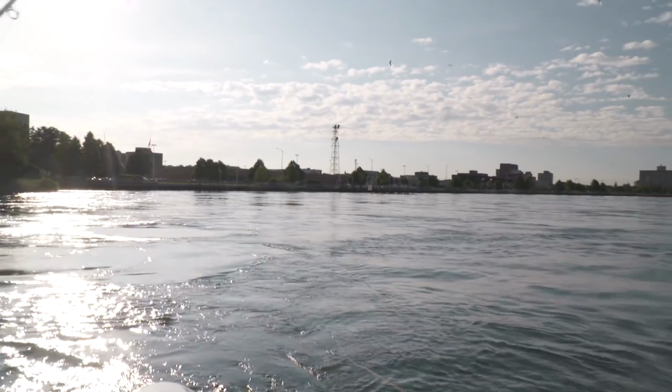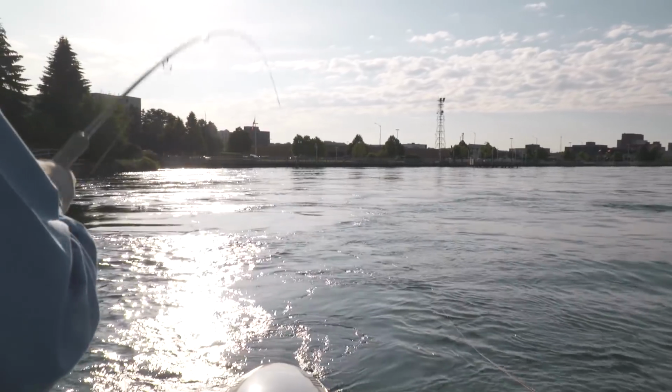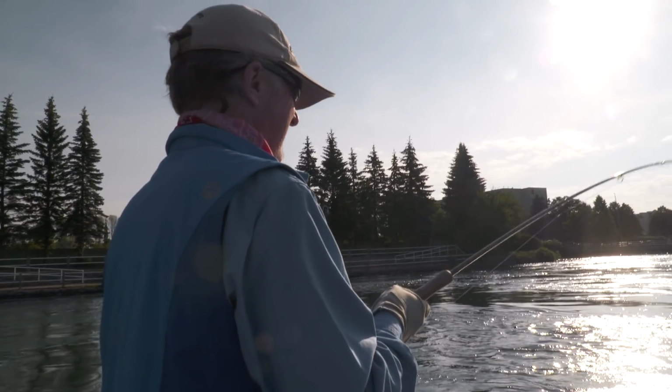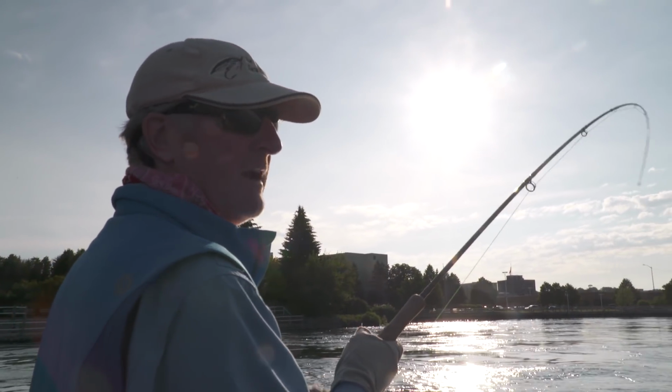Okay, we're starting to drift back now, so you should be able to pick up on him. There we go. Oh. And this fish took a smelt pattern. They were busting all around us.